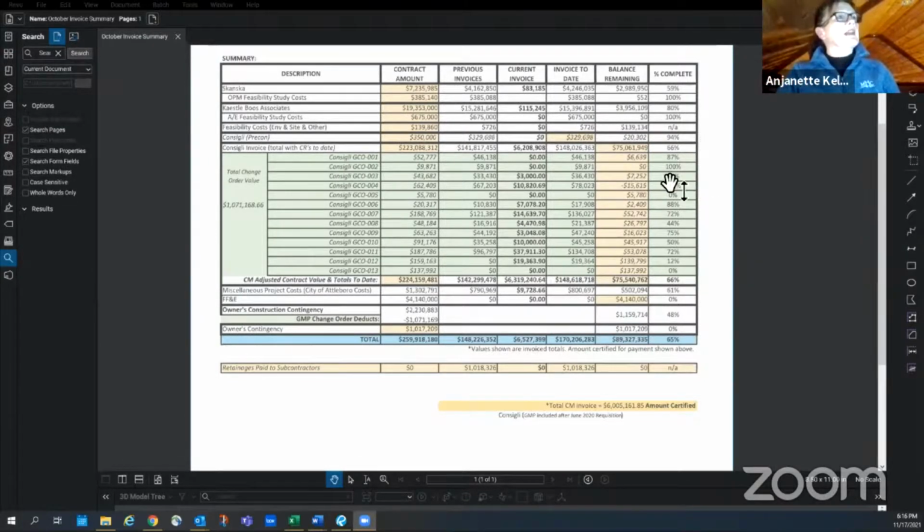So after all is said and done, Consigli is now billed out to 66% of their contract work, and overall the project is billed out, excuse me, to 65%. We have a total invoice to date of $170,206,283, and we have $89,327,335 left to bill. Does anyone have any questions regarding any of the invoices or the changes?